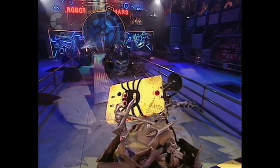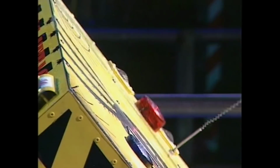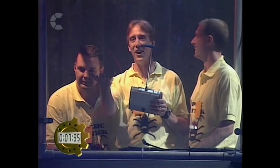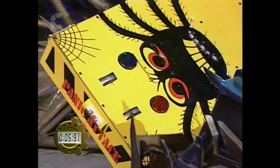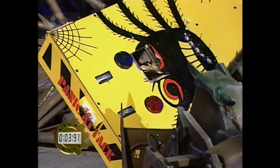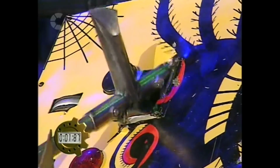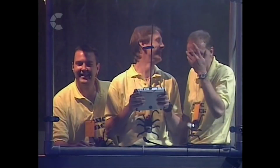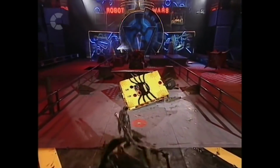But Dead Metal's waiting! And in comes Shunt as well with a deadly axe! Piercing and punctuating and puncturing! That's Spider of Panic Attack! What are they going to do now? Oh, that is the eye of the Spidey! And this looks deadly! They're stopped!